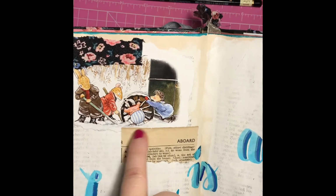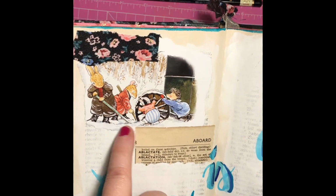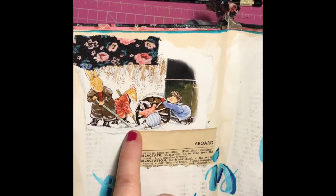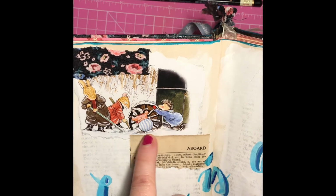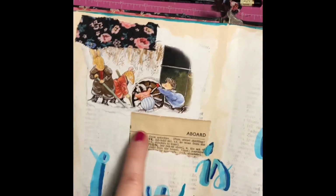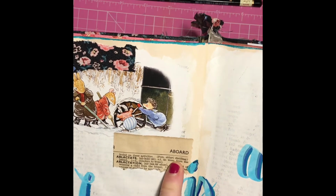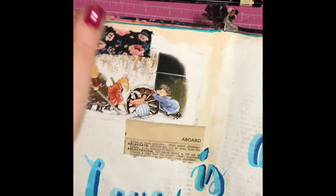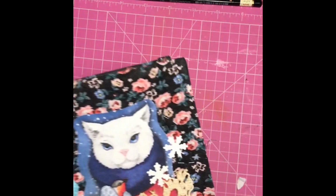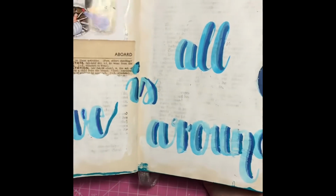I use my own handwriting, and I found this beautiful picture of 4 small animals in the forest in a winter scene. They are trying to fix the chariot after an accident, and I think it corresponds with this altered, really antique and yellowish page from an Odham's illustrated dictionary, which is a board. And I used some fabric, the same fabric from the cover. And it's Christmas. Love is all around.